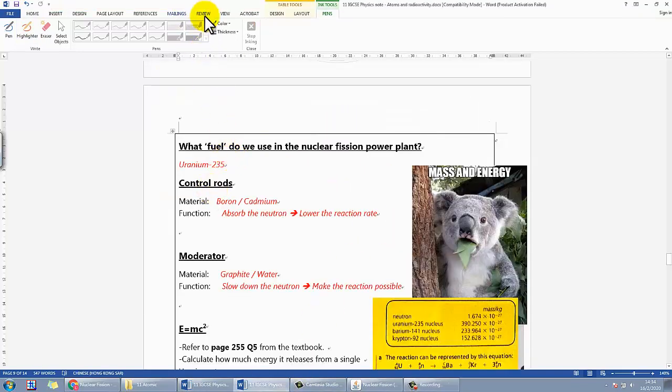Okay, so here are the answers that you should find from the textbook. First of all, the fuel that we use nowadays in nuclear fission power plants is uranium. Be careful, in terms of nuclear reaction, there are 2 kinds. One is called fission, another is called fusion. We talked about it in Year 9 when we talked about energy.